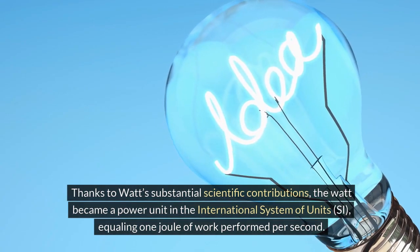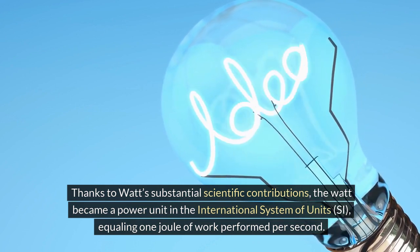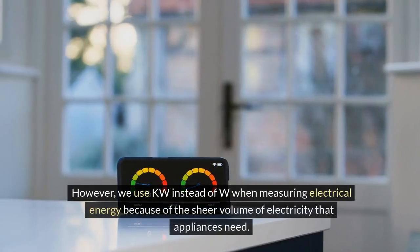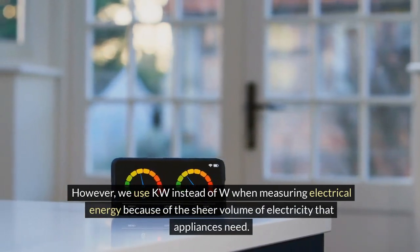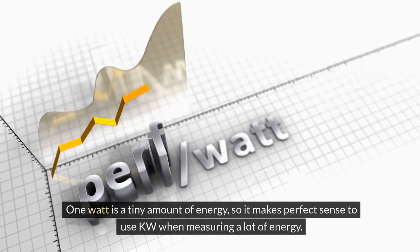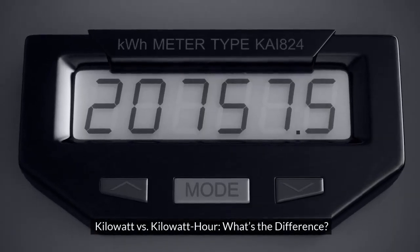Thanks to Watt's substantial scientific contributions, the watt became a power unit in the International System of Units, SI, equaling 1 joule of work performed per second. However, we use kW instead of W when measuring electrical energy because of the sheer volume of electricity that appliances need. 1 watt is a tiny amount of energy, so it makes perfect sense to use kW when measuring a lot of energy.